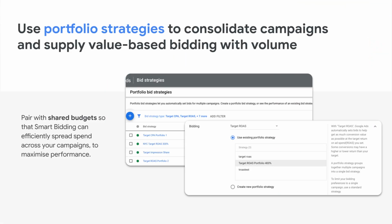Use portfolio strategies to consolidate campaigns that have the same value goal and supply value-based bidding with volume. You can pair portfolio bidding with shared budgets so that smart bidding can efficiently spread spend across your campaigns to maximize performance. Demand will fluctuate. Competitors might be changing their strategy. Whatever happens, you can react quickly by staying agile.